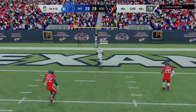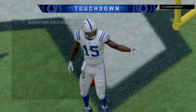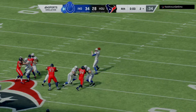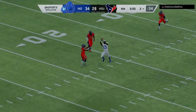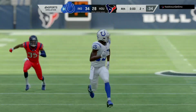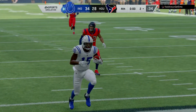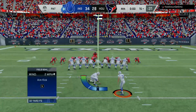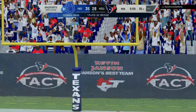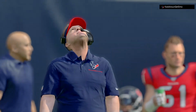This is caught inside the 15. Touchdown, Indianapolis. Paris Campbell finding the end zone on the game's final play. And they have taken the lead here in the final minute. And with the lead, no chance of a return spoiling this one here on the PAT. It is up and through, and there is your final margin of victory on the final play. They win it by a touchdown.